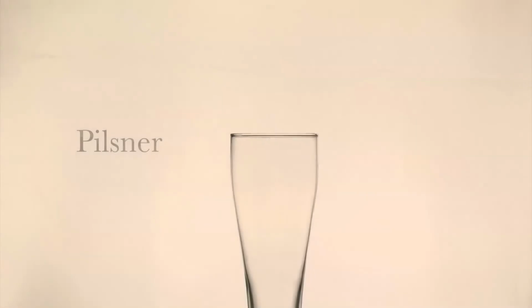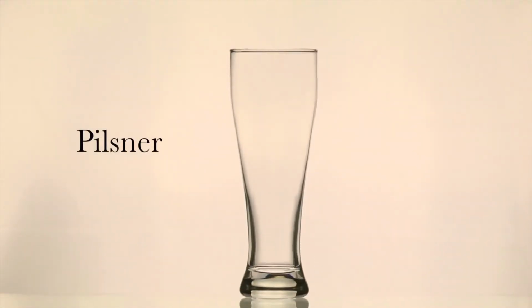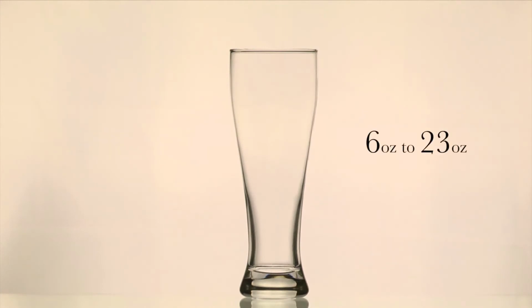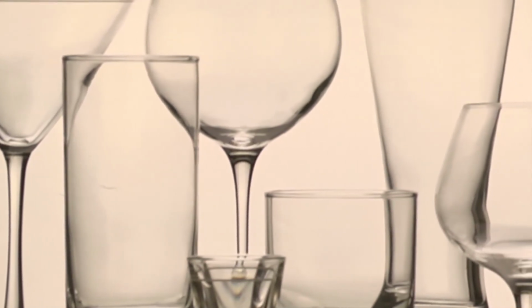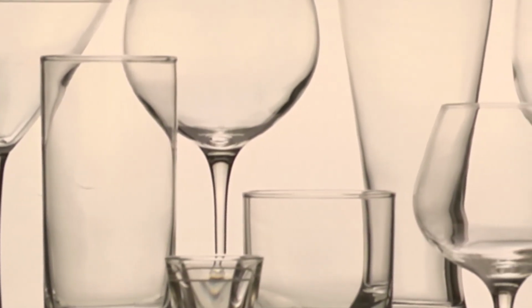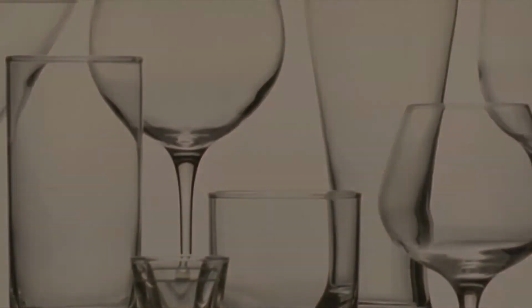The Pilsner glass is a tall, slender, tapered glass with capacities that were traditionally between 6 and 12 ounces, although today you can find them as large as 23 ounces. These glasses are used for serving beer. There are, of course, many other kinds of glasses, most of which are really just variations of what we have already covered. But we will leave those for another episode.